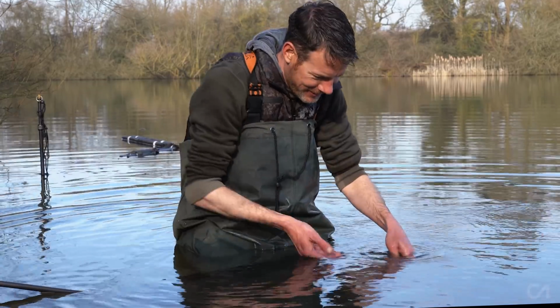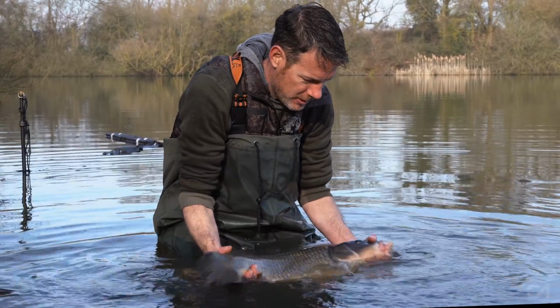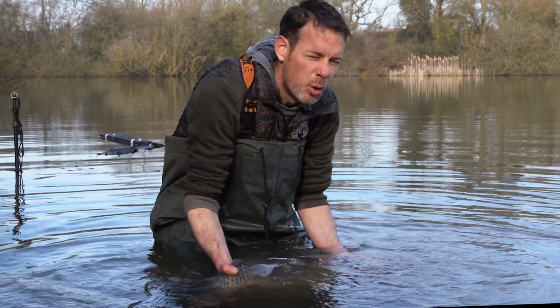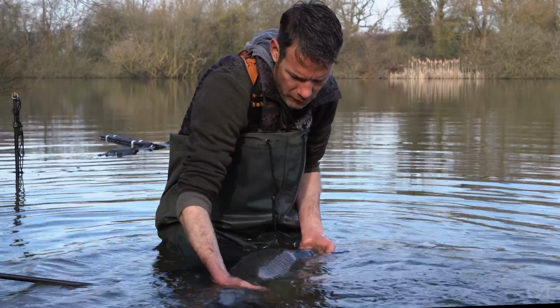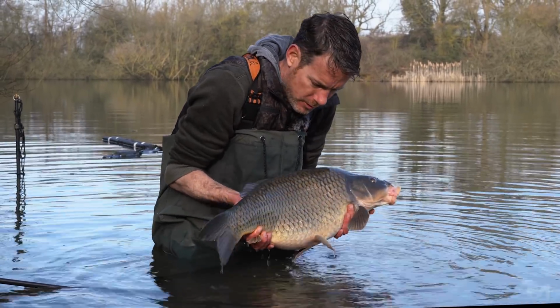Casper. Right, and then lastly in this net, got this lovely condition common, who's a little bit lively. Come on, mate. You've got to talk to him, like, you've got to tell him sometimes. I don't know if he can hear me through the water though. Mate, just chill out for a second and we'll get you back. That's it. Good lad.